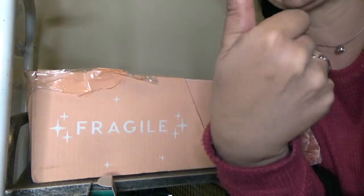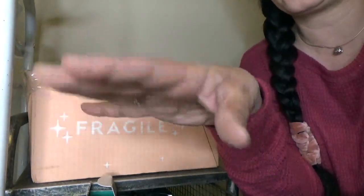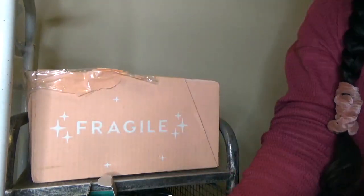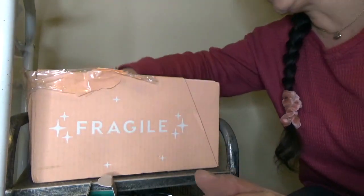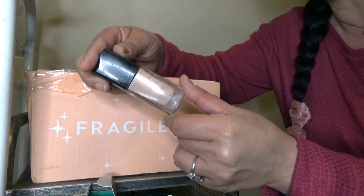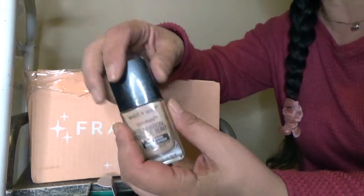And yeah, I'm absolutely having a reaction to something. One of them that I put on my hand is doing something not so good. I'm going to keep this for the moment and see what happens. Getting down to the wire. So this is the Wet n Wild Photo Focus Foundation.